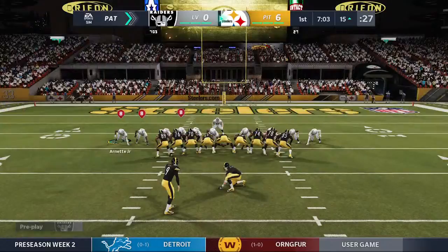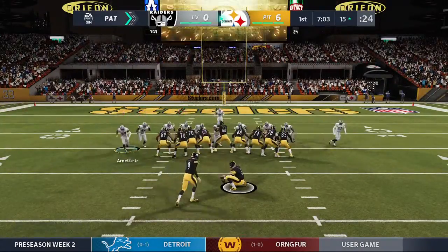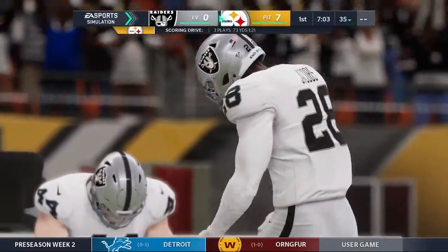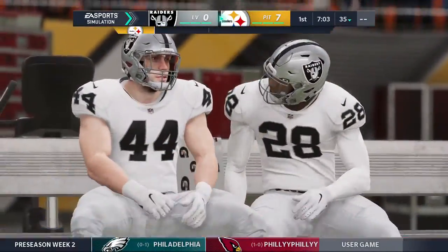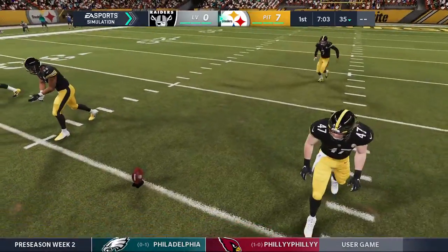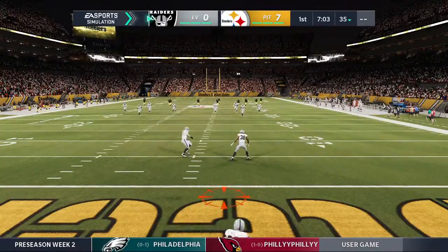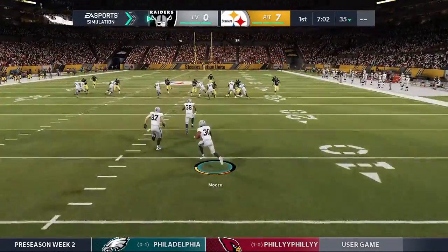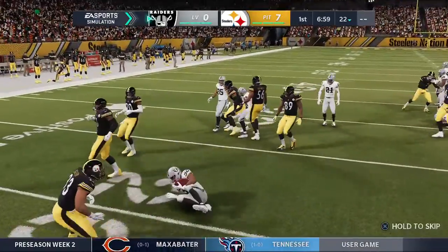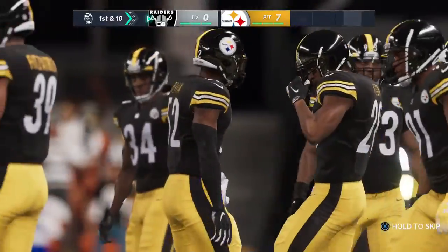Here's Boswell now for the extra point. And he'll put it through to make it 7-0 Steelers. So they only needed 3 plays on that drive. And it ends with a Pittsburgh touchdown. Boswell now to kick it away after the touchdown. Set to return it. Here's Moore. And he returns this to the 22. The Raiders take over 1st and 10.